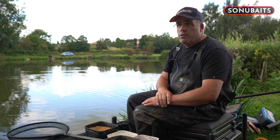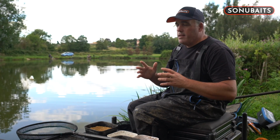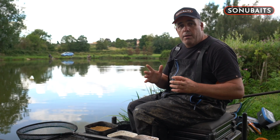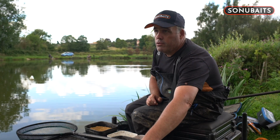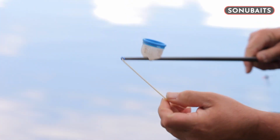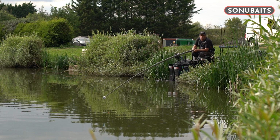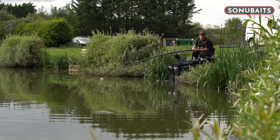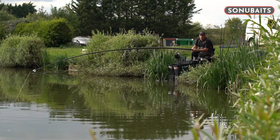I'll now run you through the two rigs that I've made up for today. Like I said, I think today's going to be really important about depths of water, where you fish at certain times of the day. So I've set up two rigs to cover that. Elastic wise, 13 Dura Slip. It's one of my favourite elastics. It's great whether you're catching big F1s. If you hook a great big carp, yeah, it's going to stretch, but I think it's perfect for today.